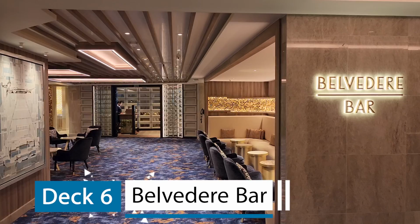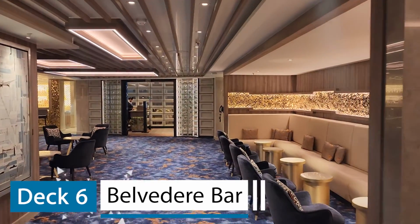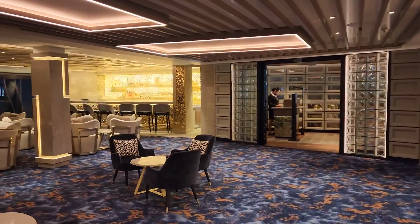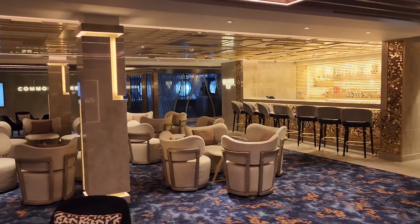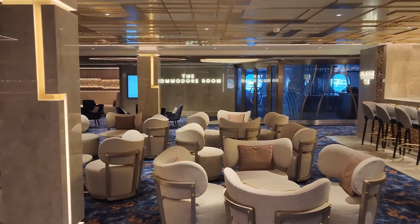The Belvedere Bar is a bar that we saw a lot of meet and greets at. This was solo cruiser meets, LGBTQ meets, things like that. But it's also just a lovely place to grab a drink, especially if you're going to be enjoying one of the nearby restaurants, which we'll be showing you in just a moment.